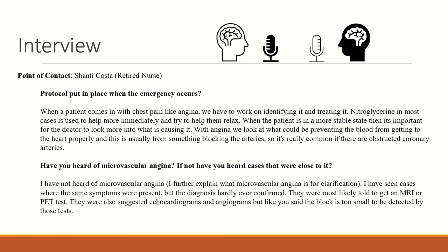And she said she recalled symptoms that seemed to be close to those diagnoses, and they were most likely to go into the MRI or the PET to get a test, but they were just too small to detect at the time.